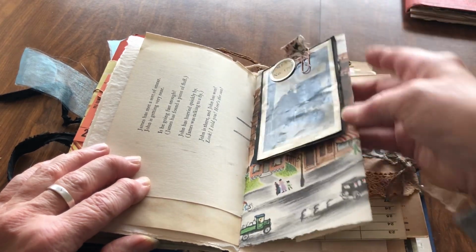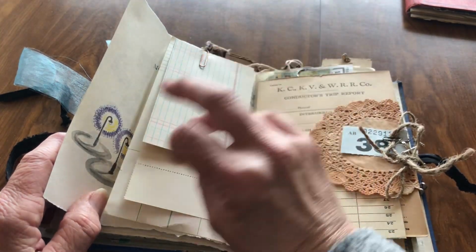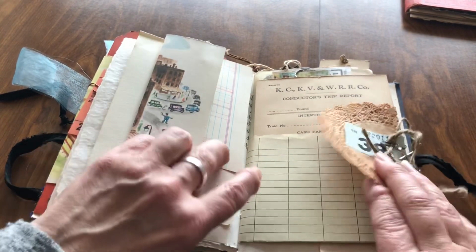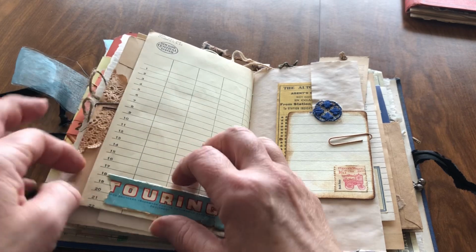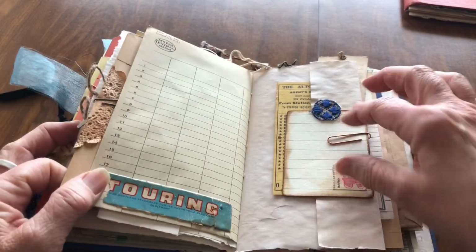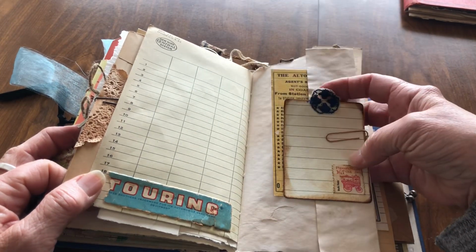These are the kind of things that I like to include. You can relocate them and use them for writing. And as I've gotten more into this junk journaling, I have left more blank space for the specific reason that people would write in these, you know.